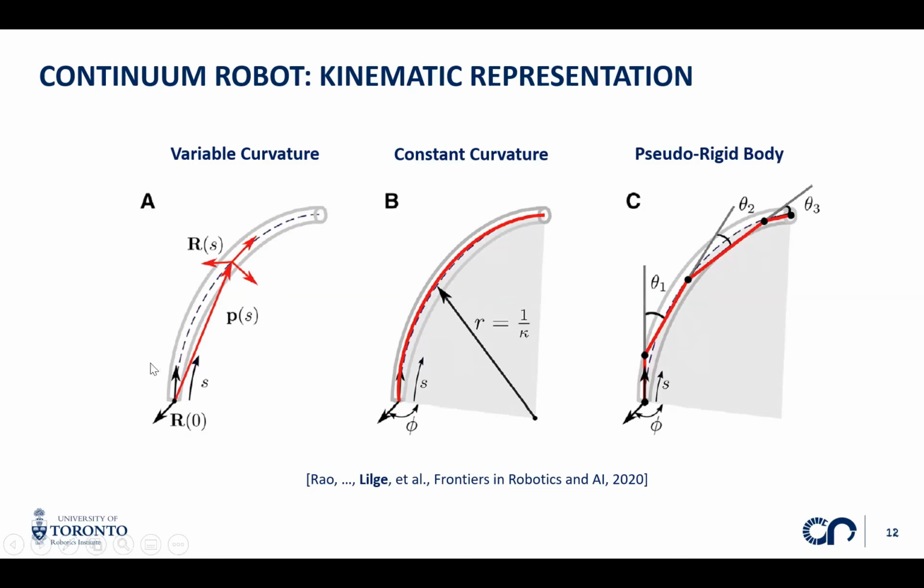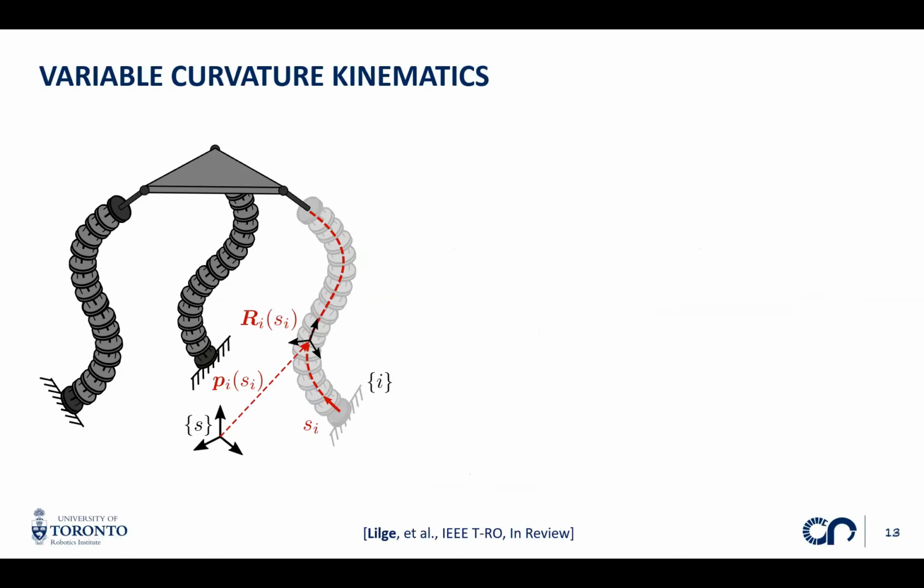So throughout the following, we will focus on the variable curvature representation for the shape of continuum robots. In our specific case, we can apply this and say we have an arc length that describes each of these tendon-driven robots. And for every point along this arc length, I can define a position and orientation. So I can now establish rod kinematics using this representation.